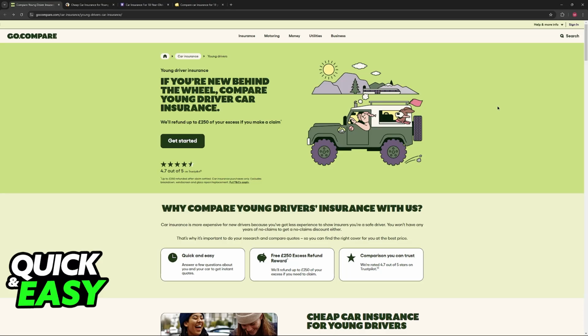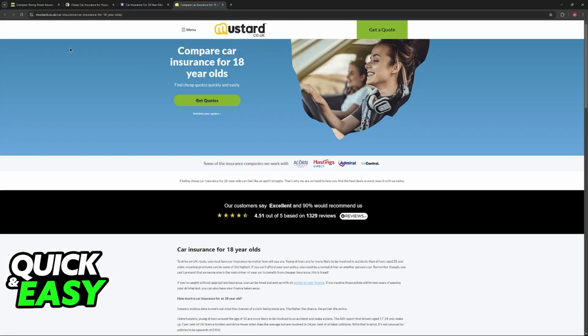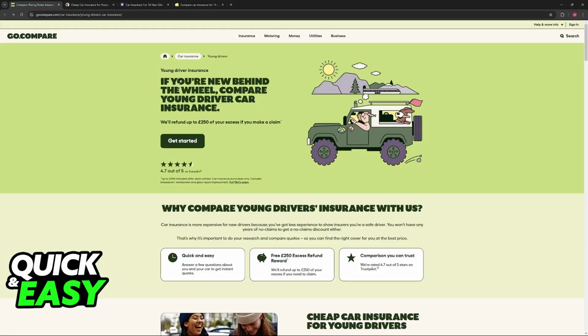Compare prices. You have to use online comparison websites to compare quotes from multiple insurers and find the best deal for your specific needs. So here are four main examples. You have Go Compare, comparethemarket.com, moneysupermarket.com, and finally mustard.co.uk. All of these are going to show us various different quotes for a car or vehicles that allows you to easily compare between them.